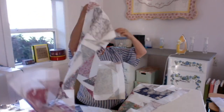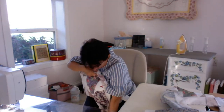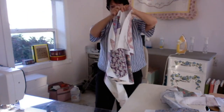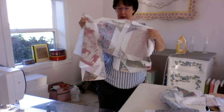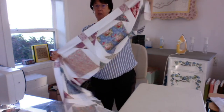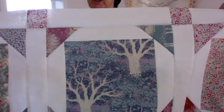All right, here's my first two rows. Let me see. How do I do this? I got to think about this the right way. Here's my row one. Should be the whole thing. There's the whole row one, and this is my row two that I'm now going to attach. So here's row two. Isn't that the cutest fabric? I just love it. Look at the trees.